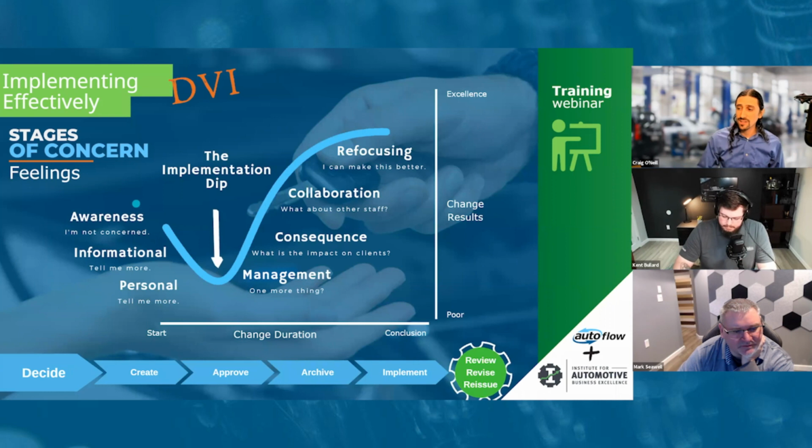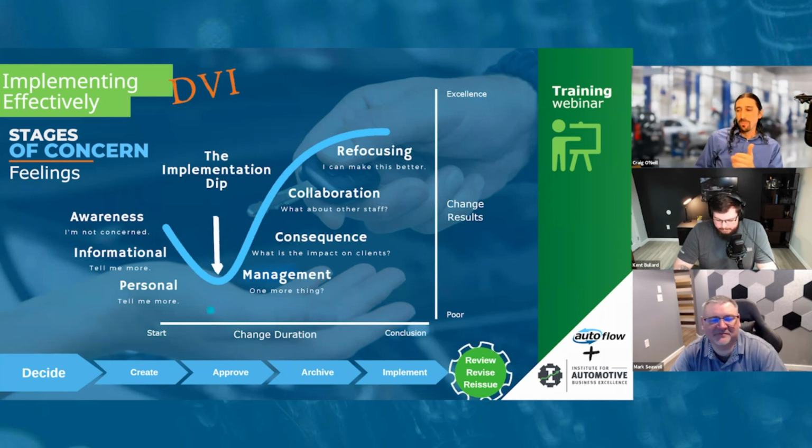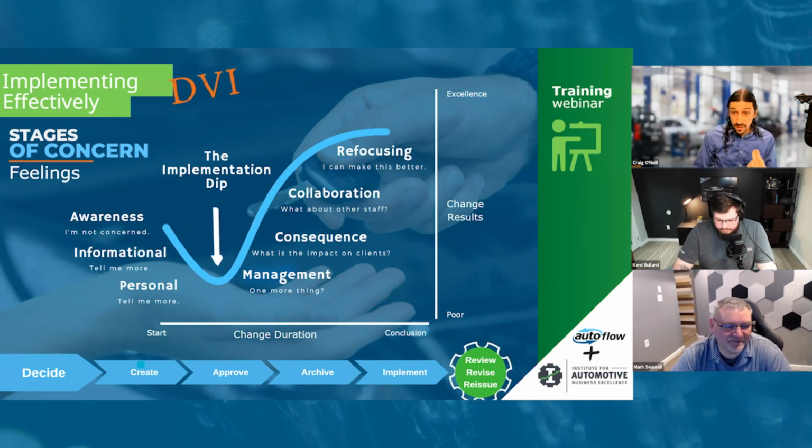We get down into this part here, and this is what we call the implementation dip. When you start doing something new, your performance is going to decrease briefly, hopefully not the extreme of this chart, but you're going to feel that. The larger organizations that are implementing major processes are acutely aware of this, and they will manage through it. The feelings also can be managed through it. And so you get questions like, oh, I've got one more thing to do, but at least they're talking about things now, and they're starting to weigh the consequences.